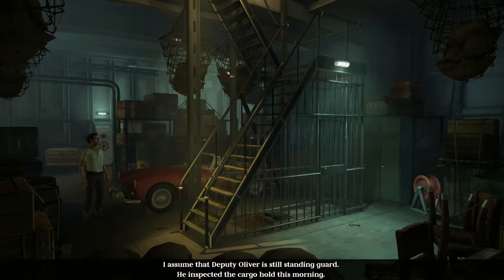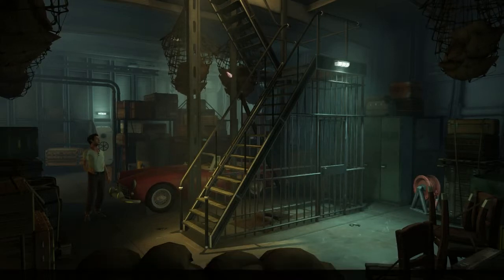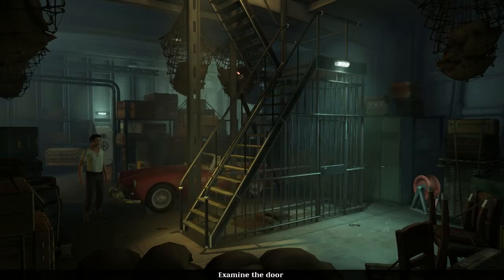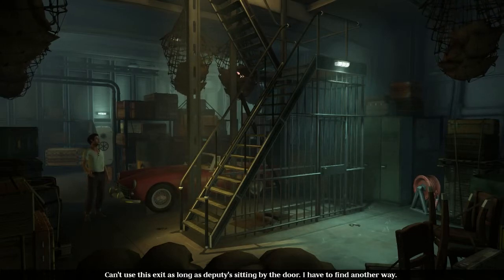I assume that Deputy Oliver is still standing guard. He inspected the cargo hold this morning. I can't use this exit as long as the deputy's sitting by the door. I have to find another way.